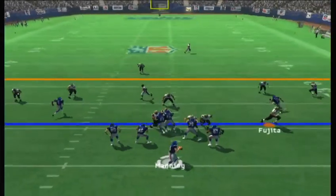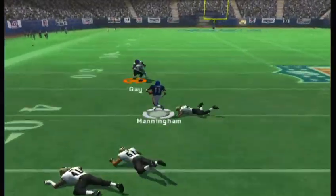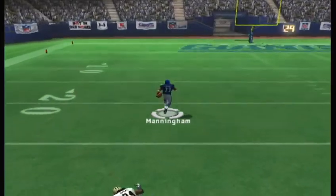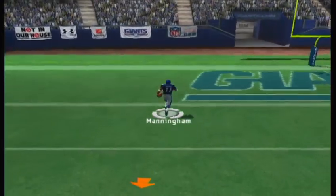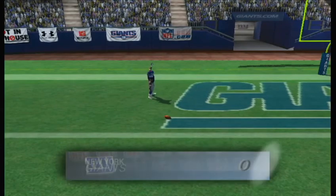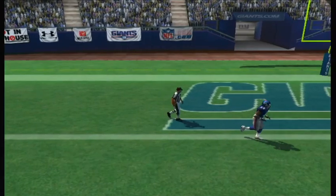The Saints line up in a 4-3. Gets rid of it. And it's caught. The 40. Midfield. The 40. The 30. The receiver with a lot of open room. The 10. Touchdown, New York. Good job of running after the catch gets to the end zone.